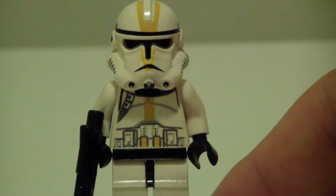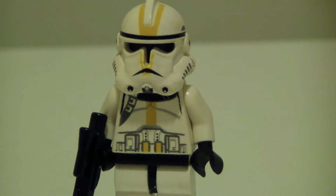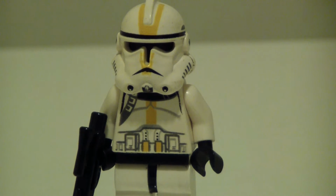It's a very plain figure, but a very amazing figure. I know myself, I've got four of those, and I just love these guys. I'd love to get some more. They're not expensive at all, so definitely if you haven't had this clone trooper in your collection, go get it right now. We're gonna move on to spot number 9.